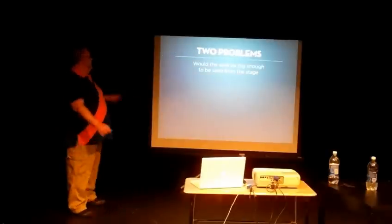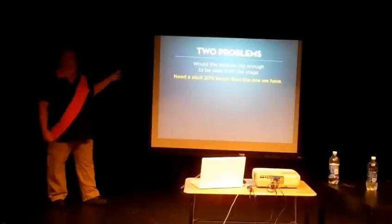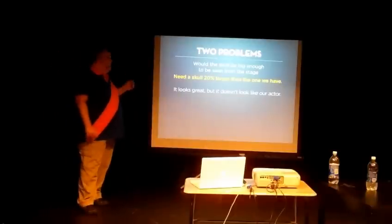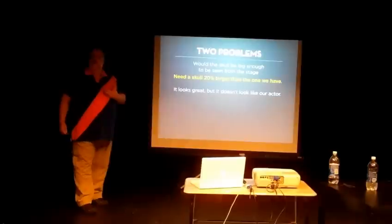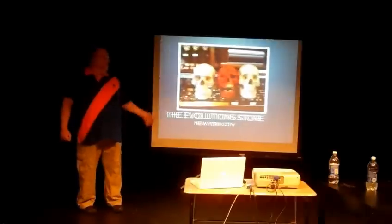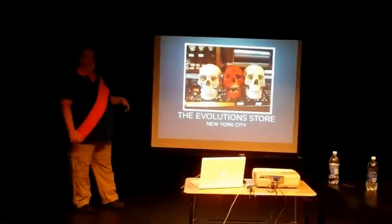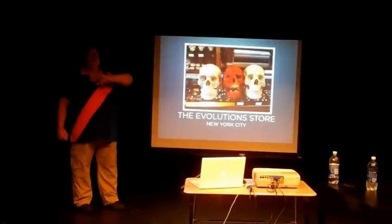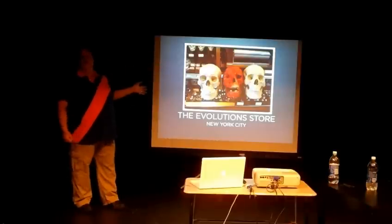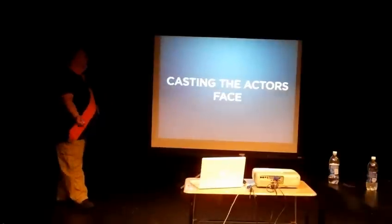Two problems. Would the skull be big enough to be seen from the stage? So we need a skull 20% larger than the one we had. It looks great, but it doesn't look like our actor, so we're going to have to cast the face. There's a place down in New York called Evolution Store, write that down. They also ship anywhere in the world. They have every kind of skull. It's great. So we had to cast Anthony's face.